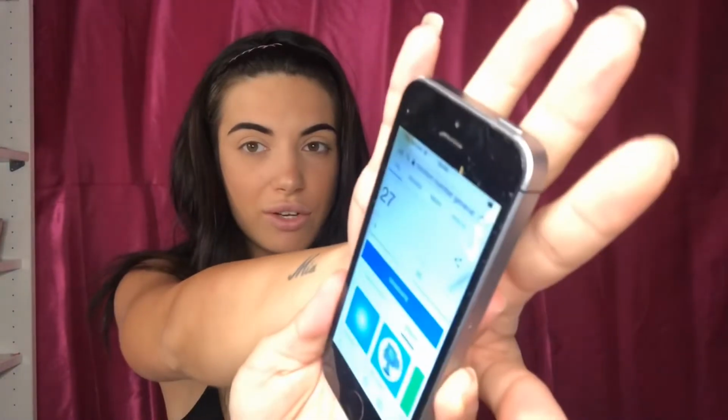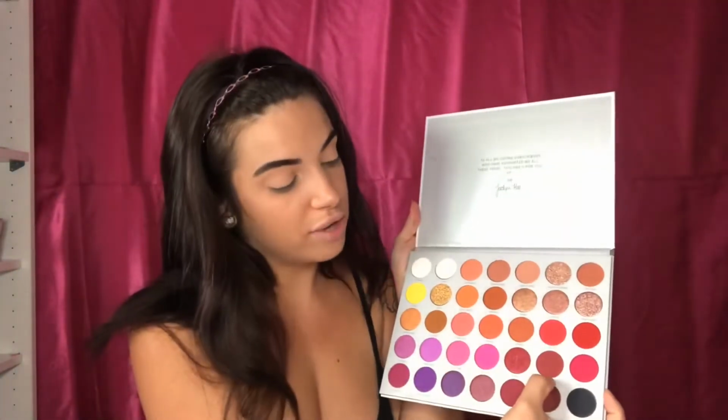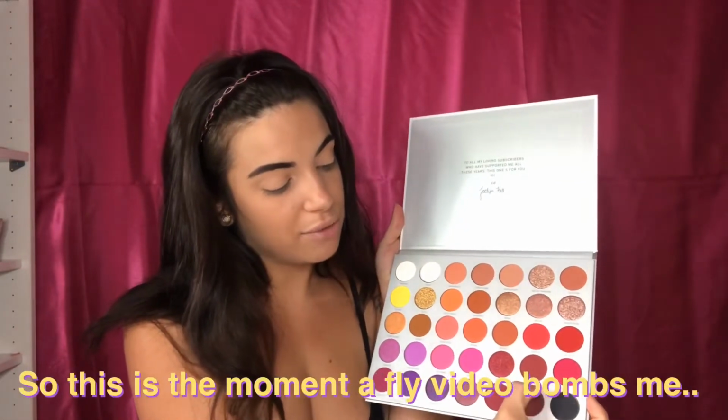I'm gonna be generating our last number, which is number 27, and I'm so sorry guys, you can't really see the screen all that much, but it's number 27, which is this one right here next to Dance Party, which is called Next. For this video, I will be opening the Morphe I Got This 4-piece eye brush collection.